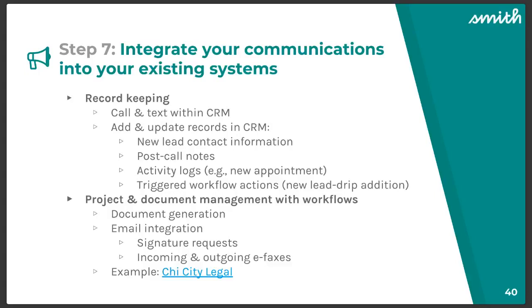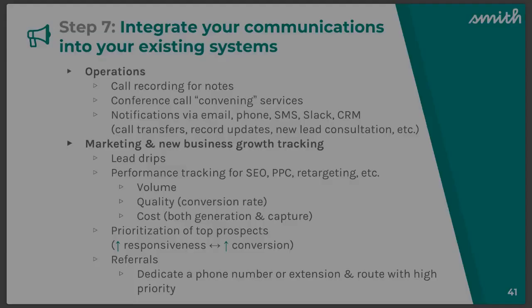And then obviously project and document management, email integration, signature integration, all of these things should be connected to your system, so you're not having to download and attach files. They're automatically connected to each matter. I do have a link here that goes to Cheese City Legal, and that blog post is all about automating your small business, and it's specifically about legal. So how is Connor at Cheese City Legal automating through the use of receptionists and software to streamline completely his qualification, intake and client management process?